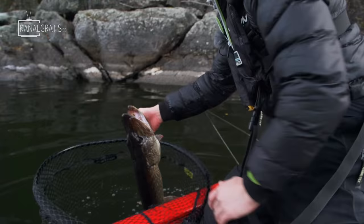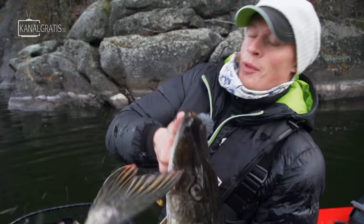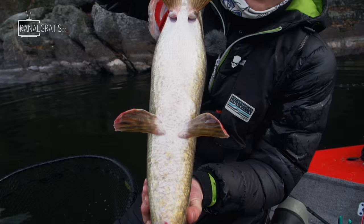Really nice. Beautiful fish. This is what we are looking for. You can see the belly. She's been feeding a lot. Filled up. So nice.